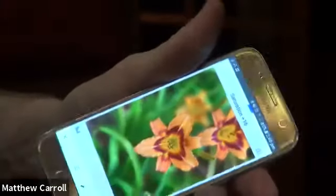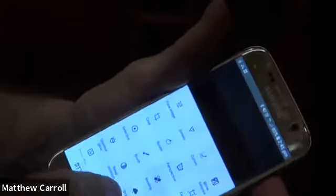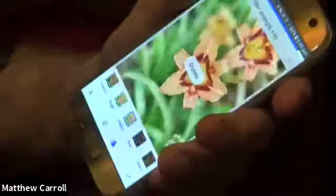Now, I want to show you my favorite tool, and that's this one here called Drama. I don't know if you would like to be a drama queen or king. What Drama does is it's so clever. It fills in information where you've lost information in the highlights and in the shadows. Des has exposed that pretty well, but I'm going to go into Drama.